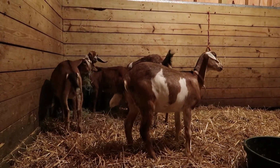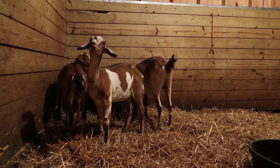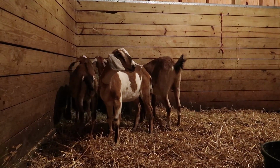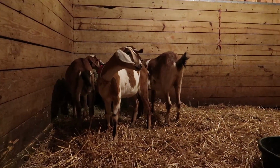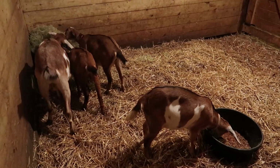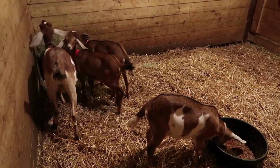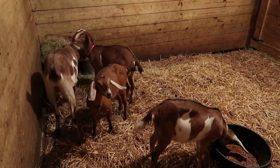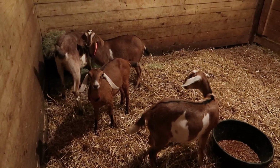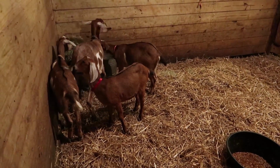Calming down now, eating their dinner, getting ready to go to bed. These girls are finally settling down a little bit, eating their dinner. Got their feed and their hay, the water. It'll take a few days and they'll get used to the routine here and get integrated into the herd.